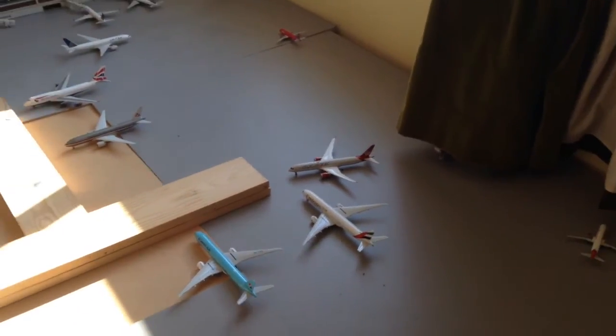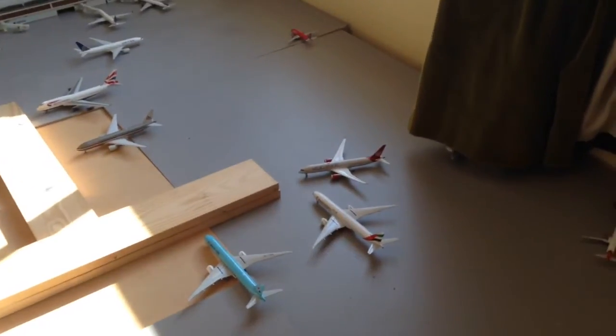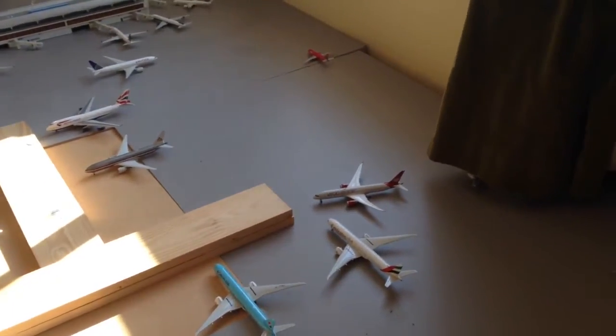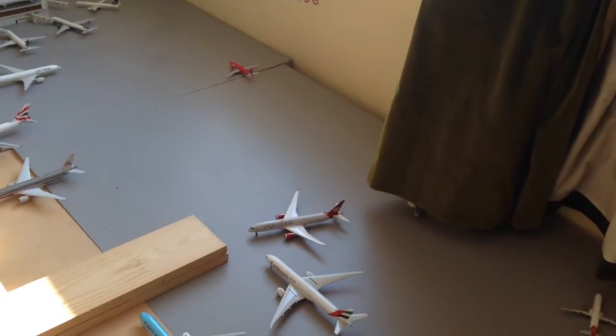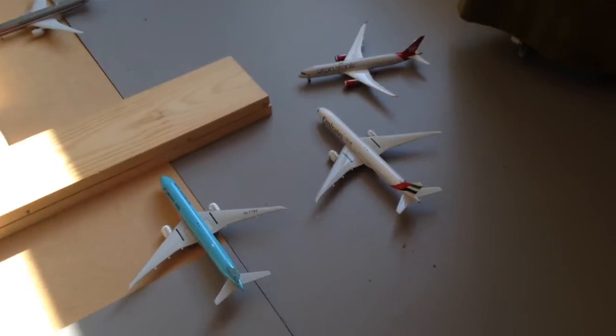Currently where I live, I do get a view of the 789s coming in. I'm seeing it pretty frequently, not too frequently, but you know, occasionally I do get the 789 coming above me.